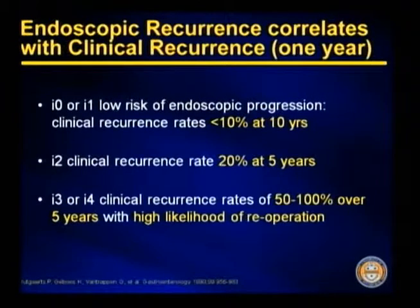But then alarmingly, if they have a 3 or 4, the rate of recurrence is very high, but also the need for another surgery. So again, why do we see so many patients who are coming in with their 2nd, 3rd, 4th, 5th surgery? It often can be predicted very early.